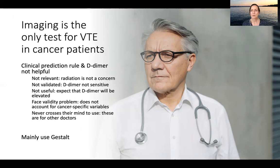They commented that there was poor face validity for both Wells and Geneva scores because they lump all cancer patients together without differentiating between them. And on the whole, it never really crossed their mind to use clinical probability and D-dimer to exclude the diagnosis, generally saying that those tests were for other doctors and not for them. So most physicians simply used their gestalt to decide to test, and when they were going to test, they would use a scan.